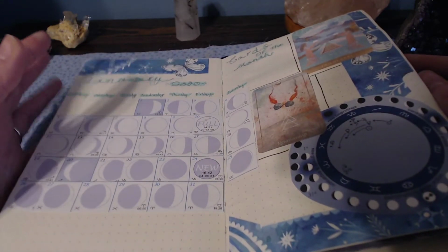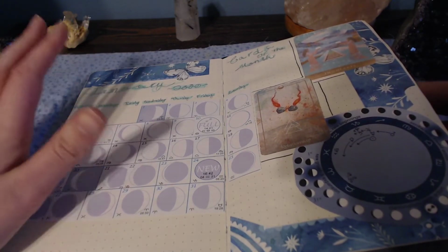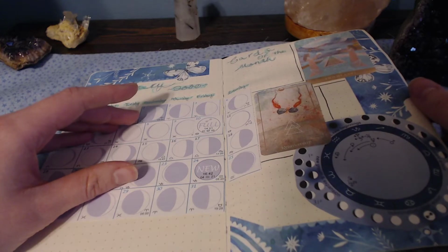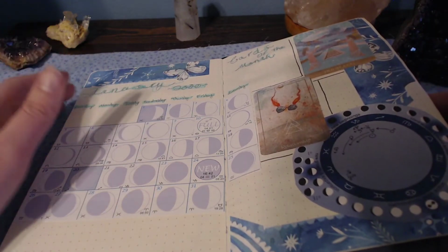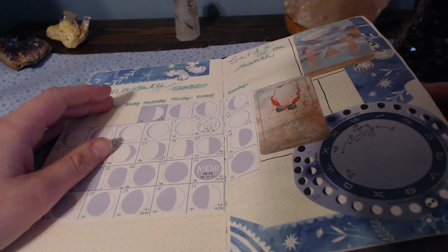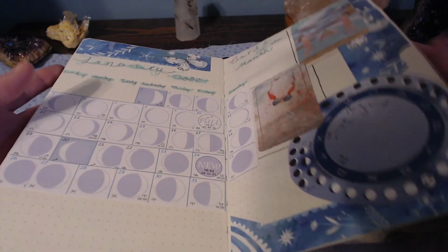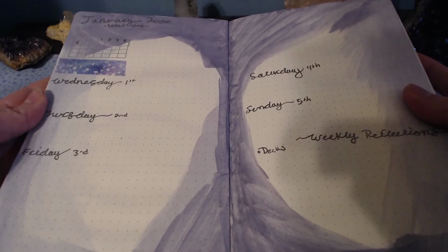So I'm going to play around a lot with the monthly spreads, the weekly spreads in this, and just really kind of get creative. Last year I was getting a feel for everything, so I didn't explore a whole lot. I was just kind of getting my toes wet with this whole concept. But this year I'm looking forward to messing around with everything and playing with everything, and figuring out where I want to be or what I want to do creatively in each month, each week, all that stuff. So this is the first week of January.